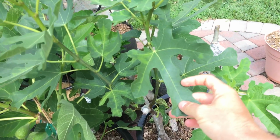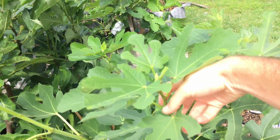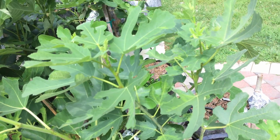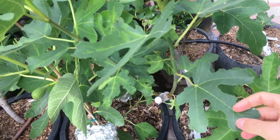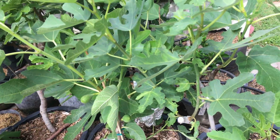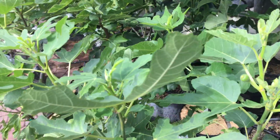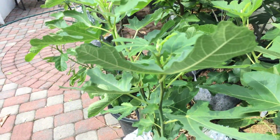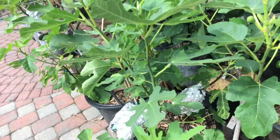And Verdone is not the typical Verdone that we see a lot in the United States. That one is a large fig, the one we have commonly found in the United States. This one is more slender, and it's really ancient. So I'm interested to see what that one turns out to be, because I'm not a huge fan of the Verdone that we have in the U.S.